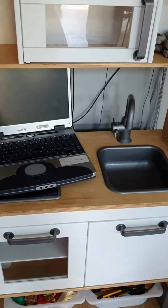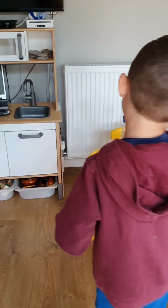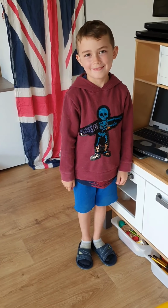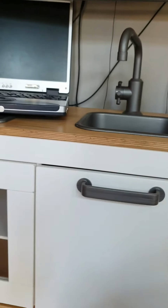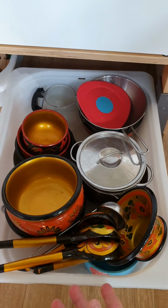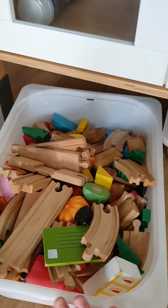Here's our play kitchen. We've got out our play laptop. Do you want to show us how it works, Ethan? You do love the play laptop, don't you? Can you do me some very fast speed typing? Wow, amazing. Now there's usually lots of stuff all over the top of the kitchen here, but it's in the boxes at the moment, so it's easier for me to clean it very regularly because of the infection control that we have in place here. All the wooden blocks and toys.